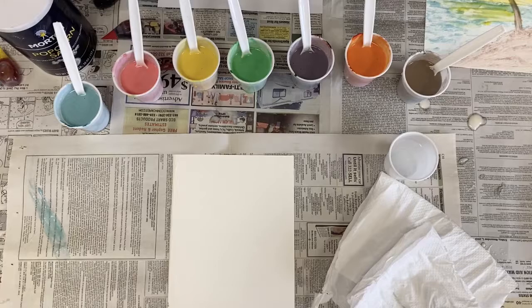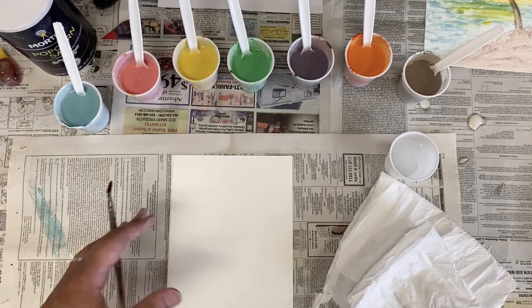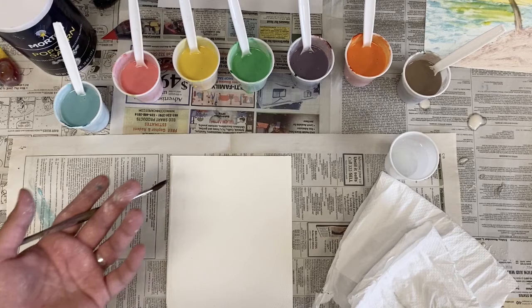Alright, so now we'll be using our paint to create our very own landscape piece. Just a couple of things to think about before you start your piece, like a couple of questions. What is your favorite place to visit? Is it the beach? Is it a city? Is it a park? Is it the mountains? Is it a theme park like Disneyland?